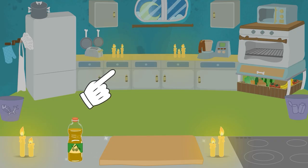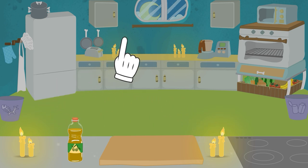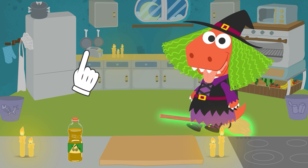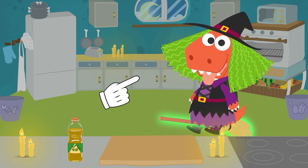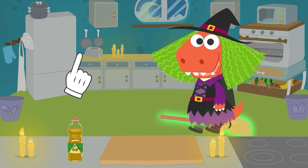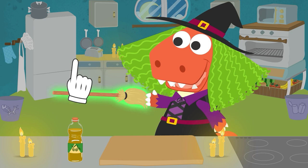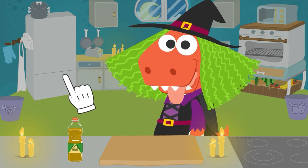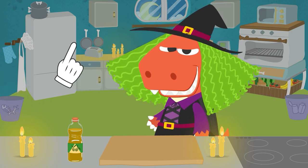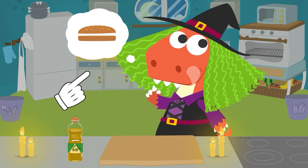Wow, Eddie left the kitchen spotless. But where is he? Which Eddie has been doing some cleaning? Great work! You've done a great job. Goodbye, Magic Broom. Ready to learn a new Halloween recipe? Great! First, we need to get the ingredients.